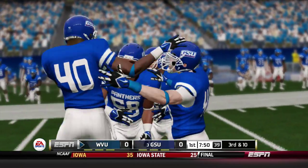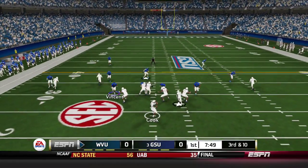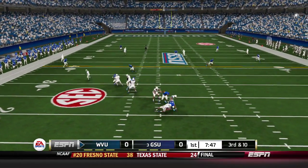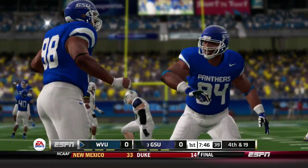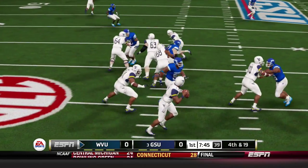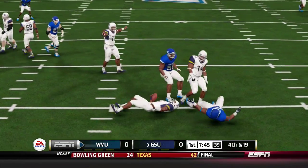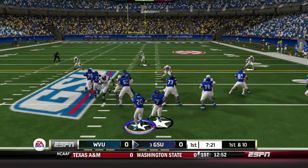That will set up 3rd down. 3rd and 10 from the 31. Cook back to pass here. He's pressured and he goes down. Sacked. And that will lead to a punt as we take another look at this sack. Pretty much unblocked. And that was taken. He was taken down.